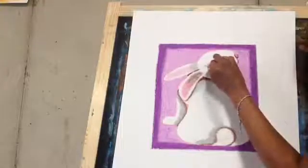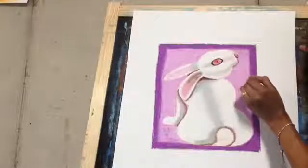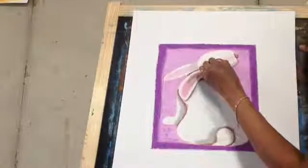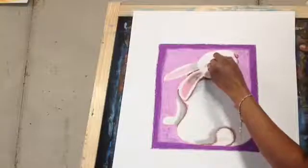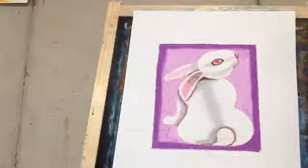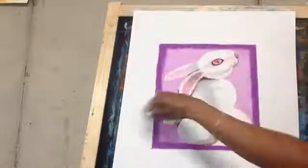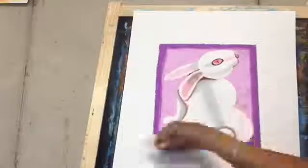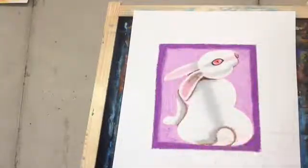So I'm going to add a tiny bit of white for the shine inside the eye on both sides. Okay, so now our eye is complete. So let me remove that pastel dust. So I'm going to zoom in on that eye to show that to you.